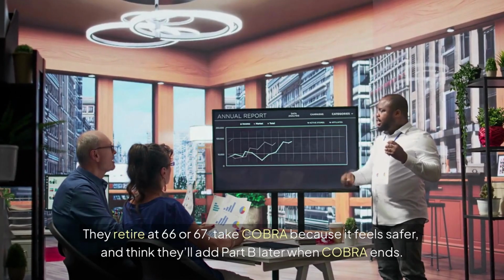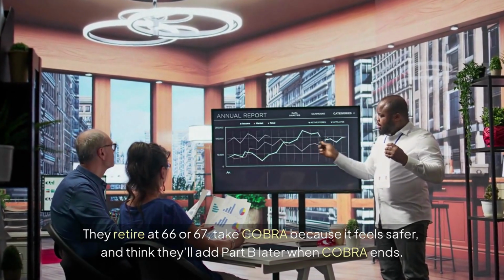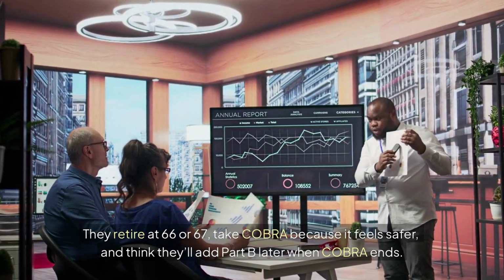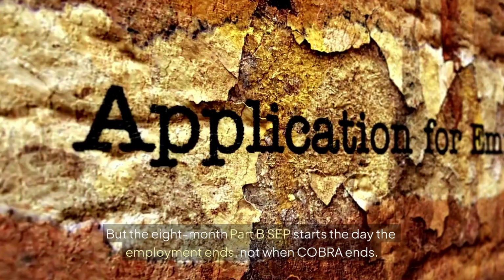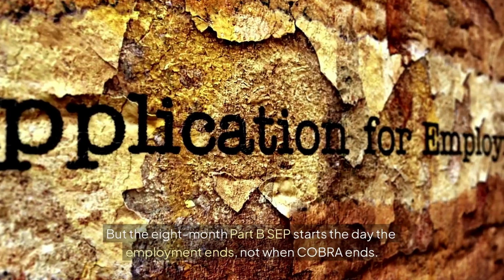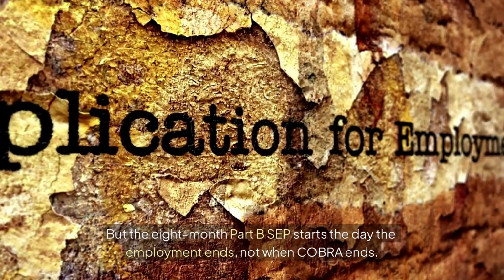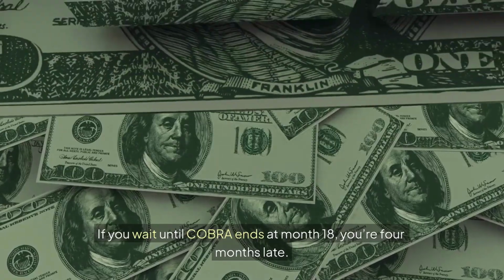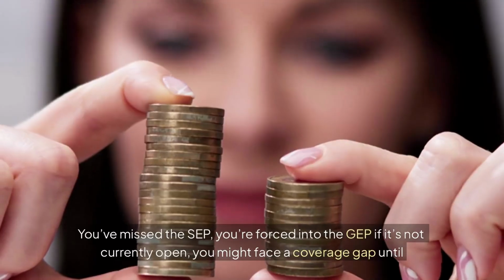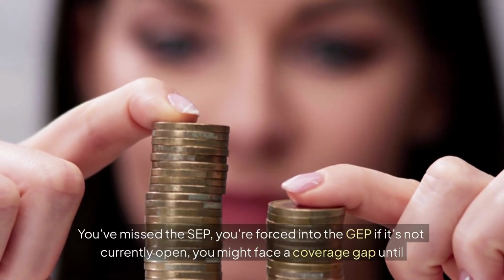They retire at 66 or 67, take COBRA because it feels safer, and think they'll add Part B later when COBRA ends. But the 8-month Part B SEP starts the day the employment ends, not when COBRA ends. If you wait until COBRA ends at month 18, you're 4 months late. You've missed the SEP, you're forced into the GEP.